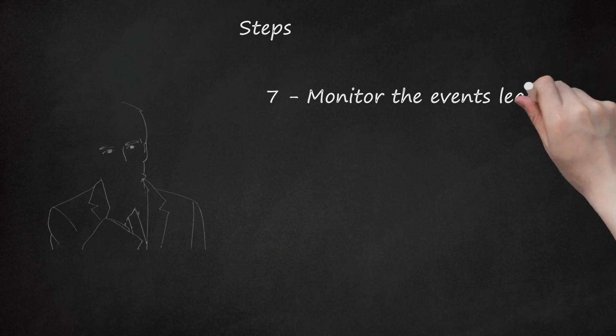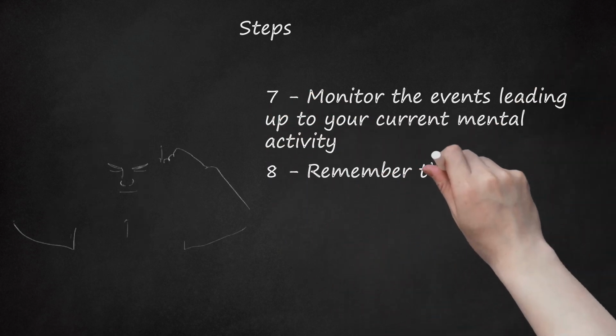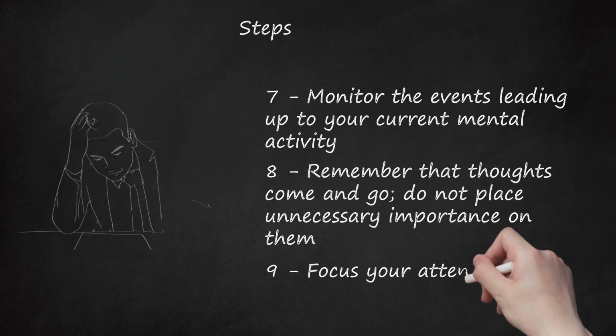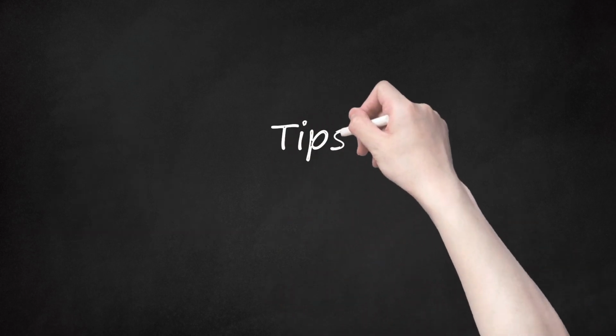7. Monitor the events leading up to your current mental activity. 8. Remember that thoughts come and go, do not place unnecessary importance on them. 9. Focus your attention on what matters to you. Tips.